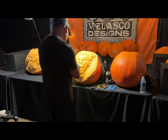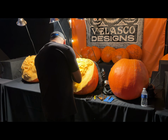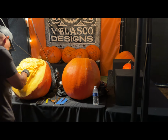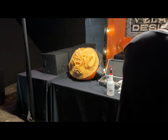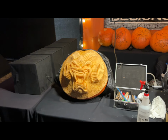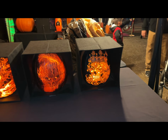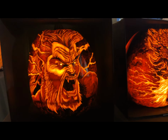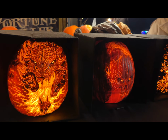This is the gentleman that is doing the carving, and he actually does quite a bit of the carving for the whole event, which is quite amazing. Just take a look at that skill and that detail in these carvings. It's just honestly amazing. Did you make all of these as well? Wow. Oh, amazing. The skill it takes to do this is just unbelievable, and this man has a lot of skill.